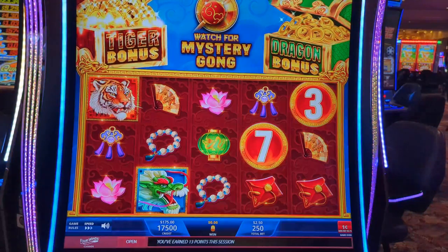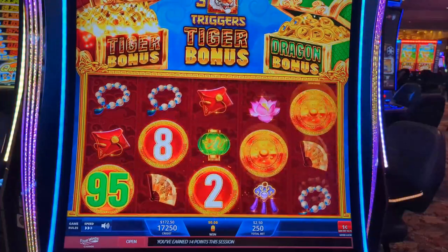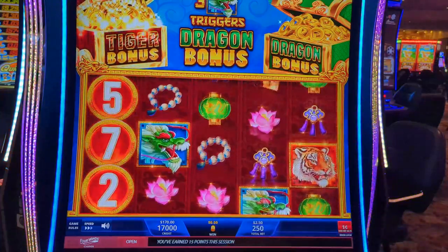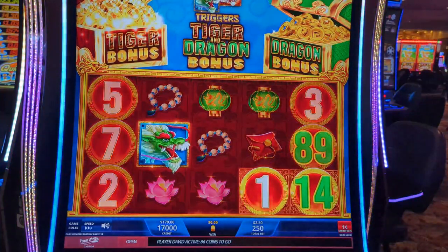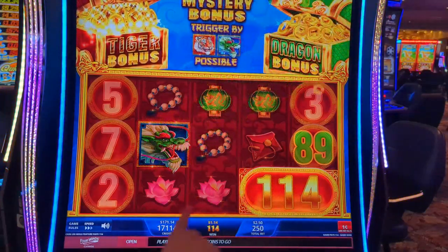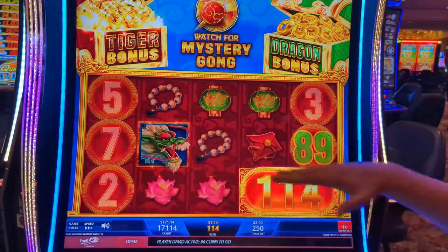Those are the tiger and the dragon symbols you need to pop these chests in. Pretty standard stuff, just slightly different. See, $1.14, because they matched up. And that can go across the whole thing, but it's unfortunate that it doesn't do ultimate line. It's just straight across.